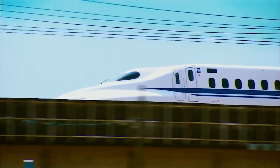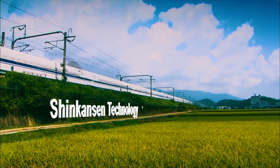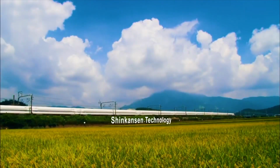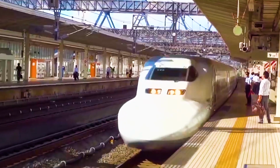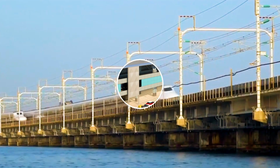India will be using the world-famous Shinkansen technology for this project, which is known for its technological advancement and has a zero passenger fatality record in the past 55 years of its operation.